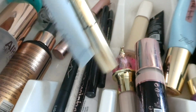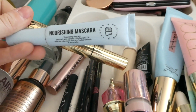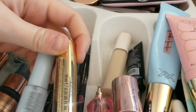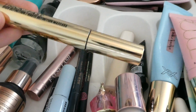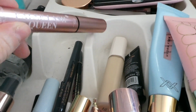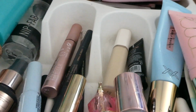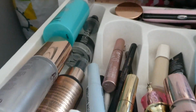So I have currently 2 mascaras open. This one is really natural, which is why I have 2 open, because this one is not natural and I like to wear this when I've got more intense makeup on, and this one actually hasn't been opened yet, so yeah. And then my eyeliners are pretty much fine. I've literally sorted them out, so there's nothing really to declutter there.